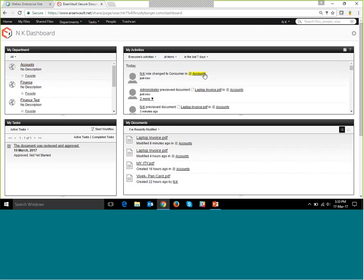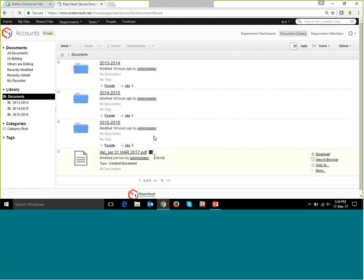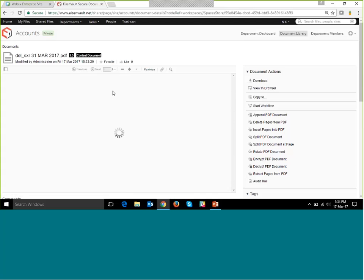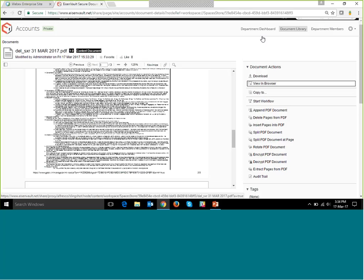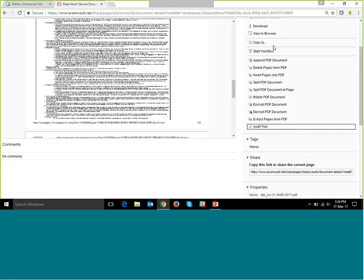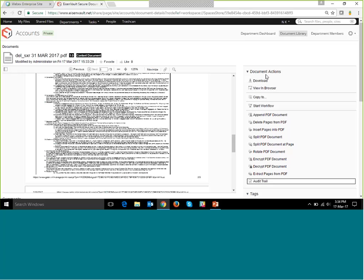Go to the accounts. Document library, and over here, if I click on the file, it'll load the preview, and on the right you can see I don't have any document actions, so very limited. I can preview the file, I can download the file, but I cannot make any modifications to the file. I can just simply go ahead and audit the trail, that's it. I cannot exactly edit properties or upload new version or edit it offline. So that's the difference between different consumer roles.